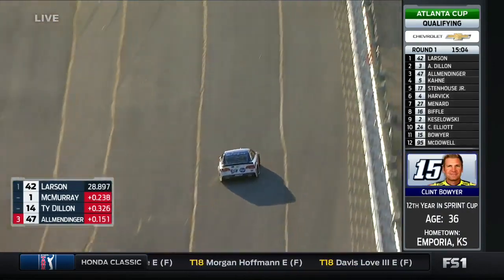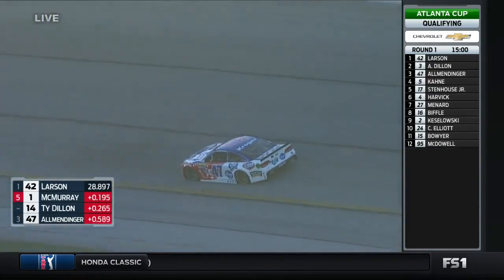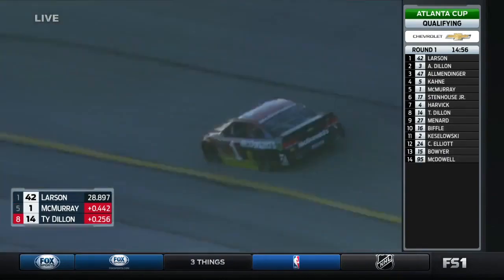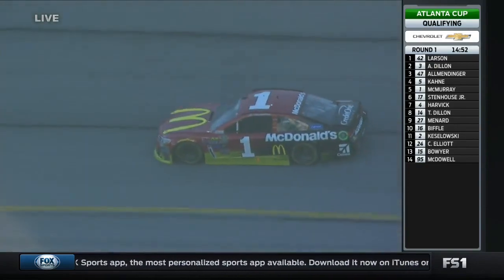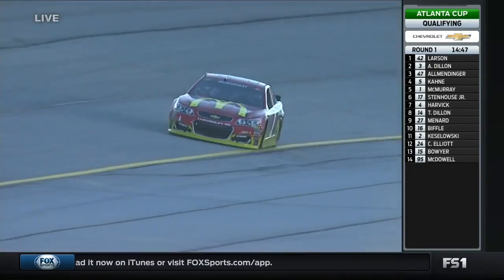Greg Biffle, now 8th, 29.20. Clint Bowyer, 11th, 29.48. And A.J. Allmendinger jumps into the top 3. Yeah, Jamie Mac into the top 5. Allmendinger's been good all day. You know, Allmendinger ran well here the last time we were here. I think he finished 6th or 7th in this race a year ago.